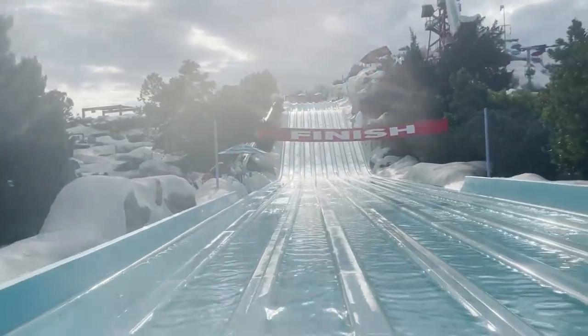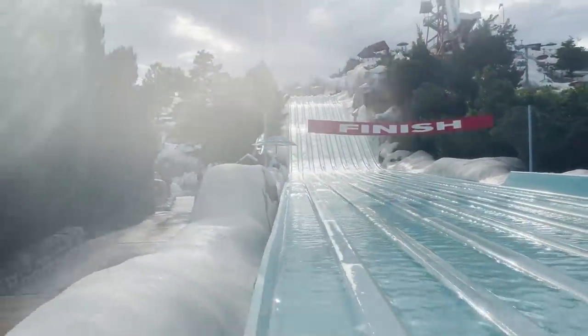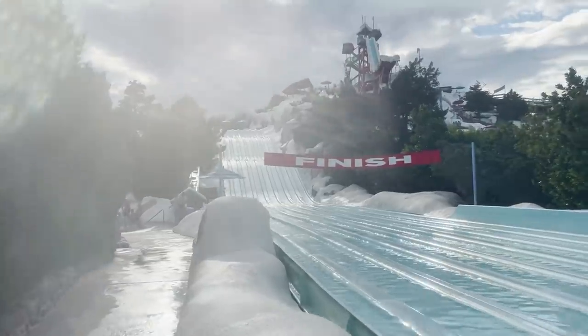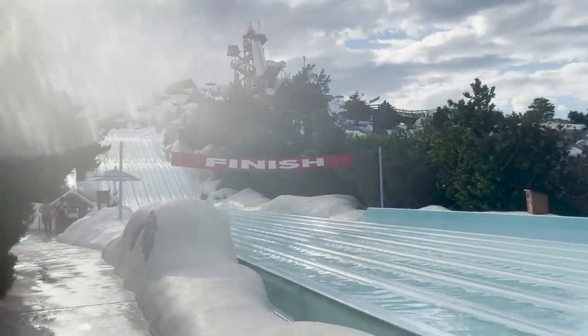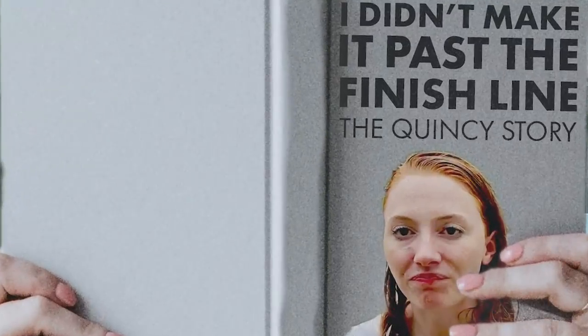Quincy is yanking me! But Quincy had such a head start on me, because I can't get down water slides very well. I don't have a good push off. But I went further. But yeah, I didn't make it past Quincy. Quincy didn't make it past the finish line. So we both were victorious in a race.